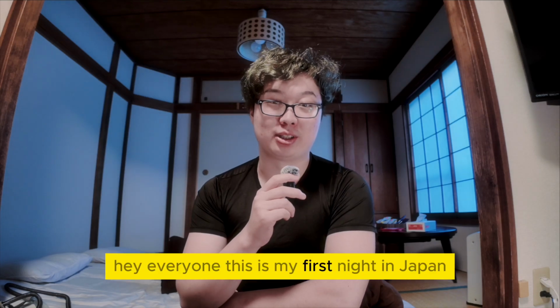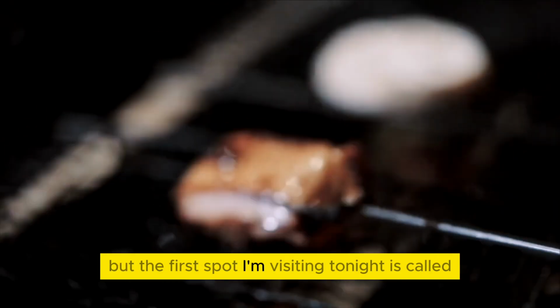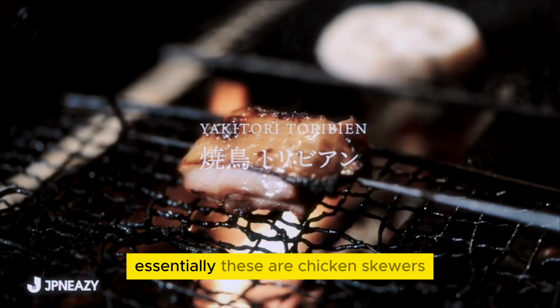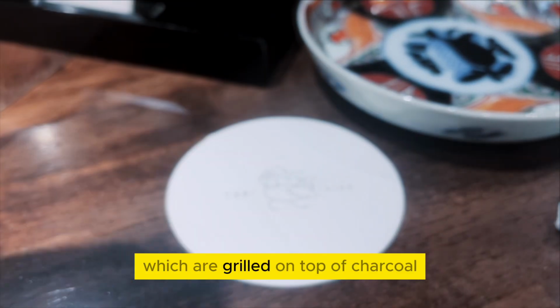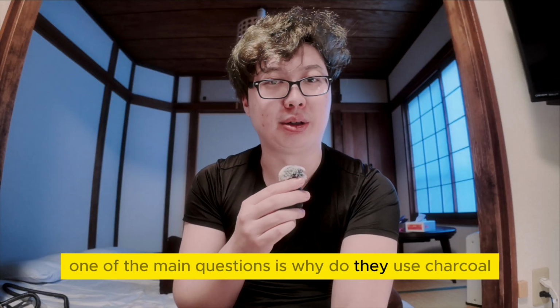Hey everyone, this is my first night in Japan. The room is already a mess, but the first spot I'm visiting tonight is called Yakitori TORI. Essentially, these are chicken skewers which are grilled on top of charcoal. However, one of the main questions is, why do they use charcoal?